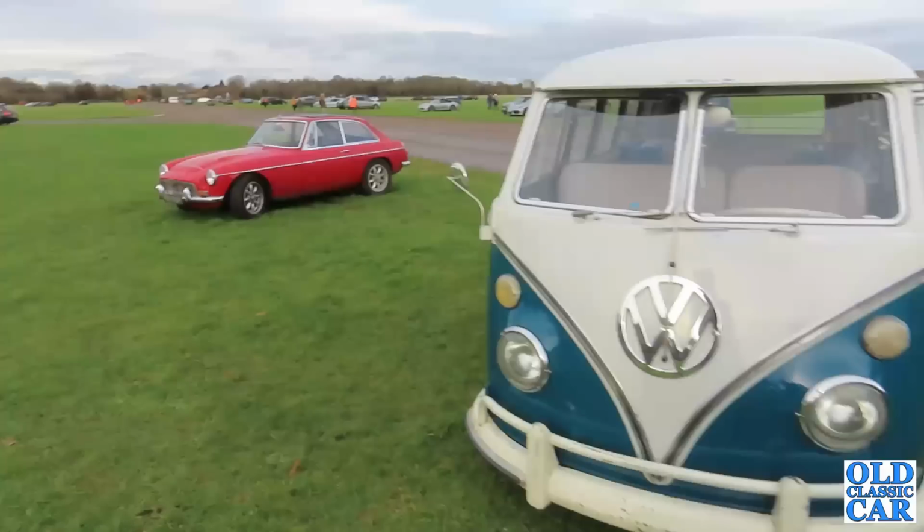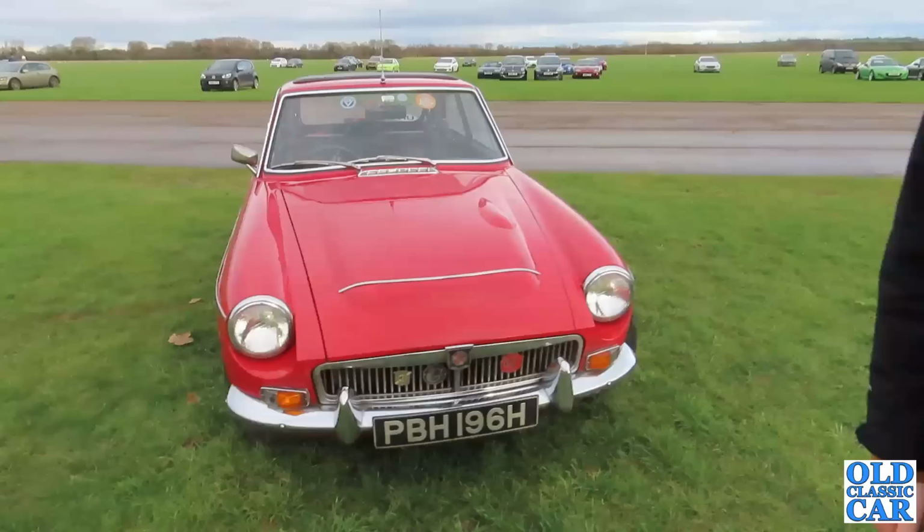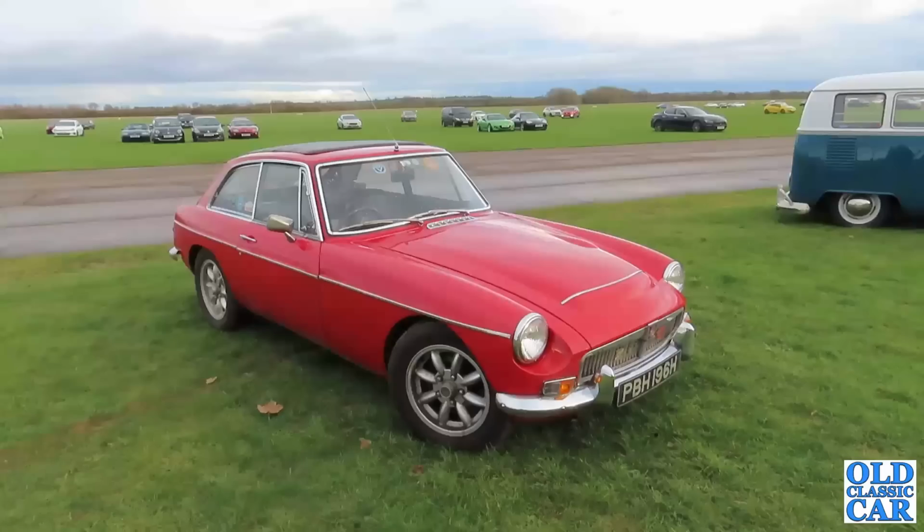It's nice to get out and about at the shows and not been to a show for a few months. We went to a New Year's Day meeting the other day. There's an E28 being driven around here. But yeah, we've not been to a show for a little while, so it's good to get back into the groove of walking around these shows and having a look, hunting down the interesting vehicles that are here, including this lovely MGC GT.